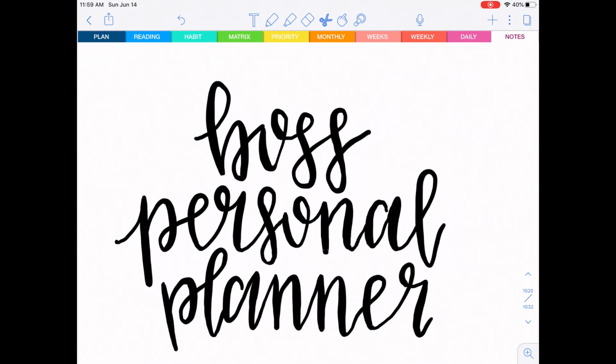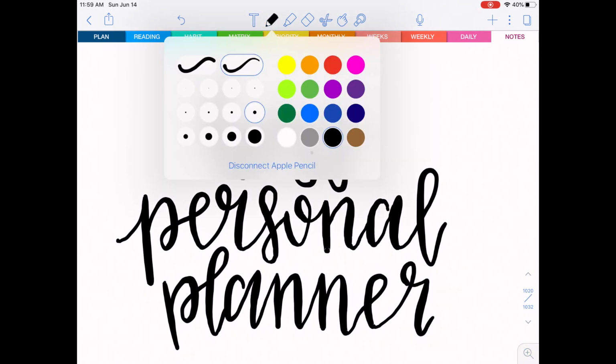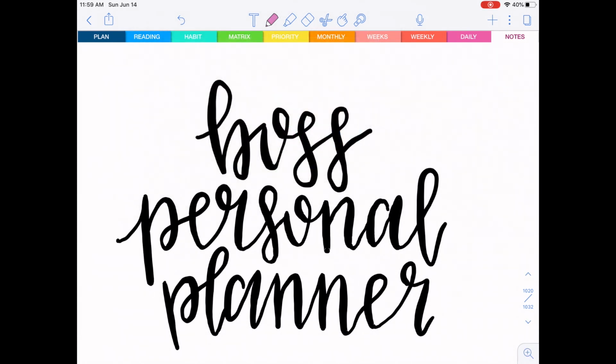And oops, that's text. So let's change now. We're going to go back to that lilac color that I was really digging. And I'm just going to write on top. Ooh, that's way too thick.